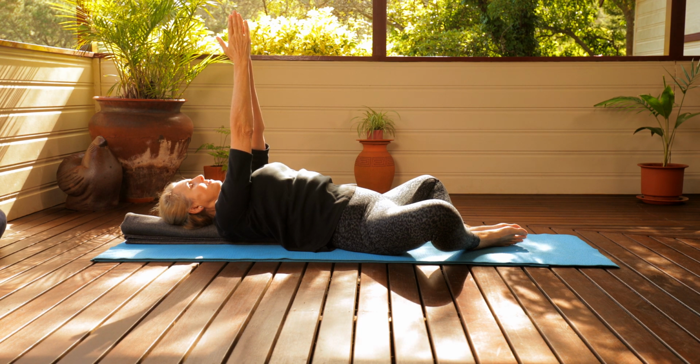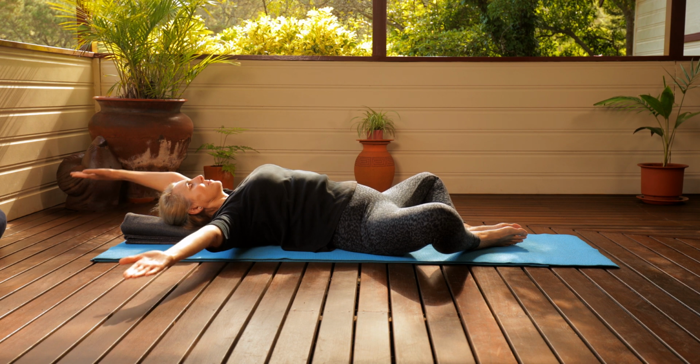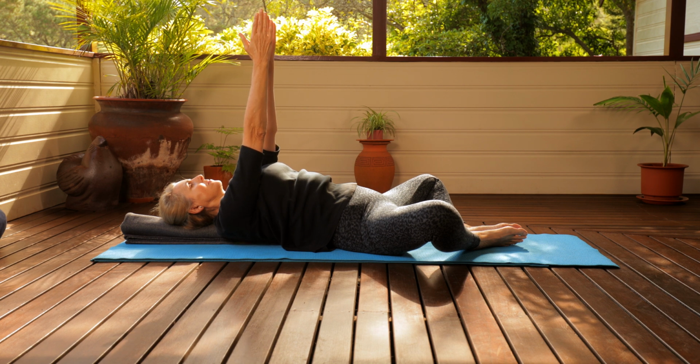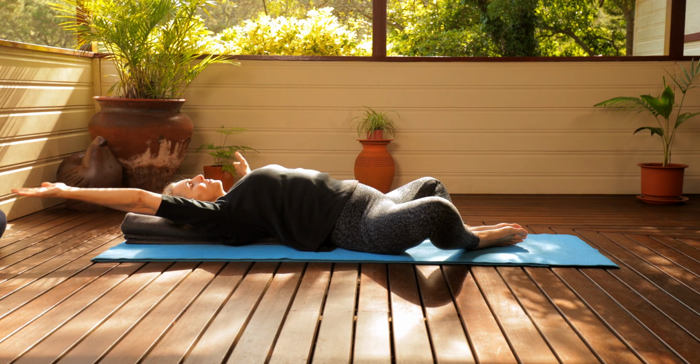And as you breathe in, we're opening the right arm out to shoulder level as the left arm comes overhead towards the floor behind you. And on the breath out, both hands move back to center, coming to center at precisely the same moment. Breathing in, left arm out to shoulder level as the right arm comes overhead.